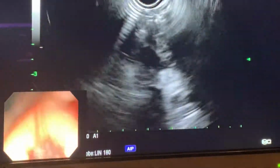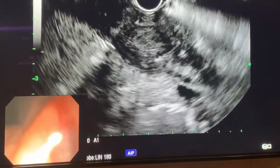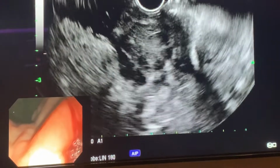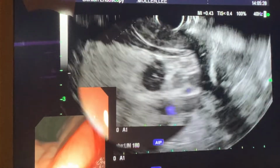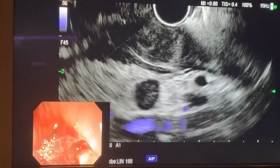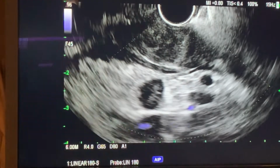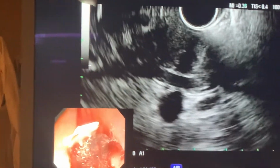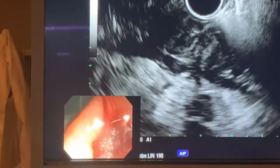Endoscopic ultrasound was performed, and in the area of the ulcer, I did see a hypoechoic area, and next to the area of thickness in the gastric wall, there was a large lymph node. Mesenteric lymph nodes, as you can see on the screen, were also noted, relatively smaller than the larger lymph node next to the ulcerated mass, as seen on the screen.